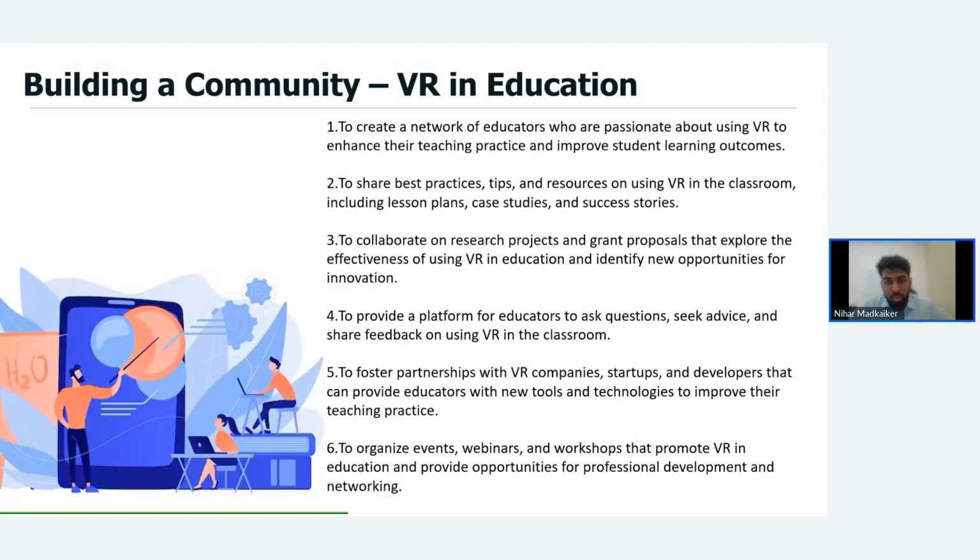We would be running research papers. In fact, with one of the organizations, IIT Kharagpur, we are funding a research on virtual reality and how it can be deployed in education. There are a lot of such research that can be taken up, and we would be looking to build the community up to foster these research opportunities in this field.